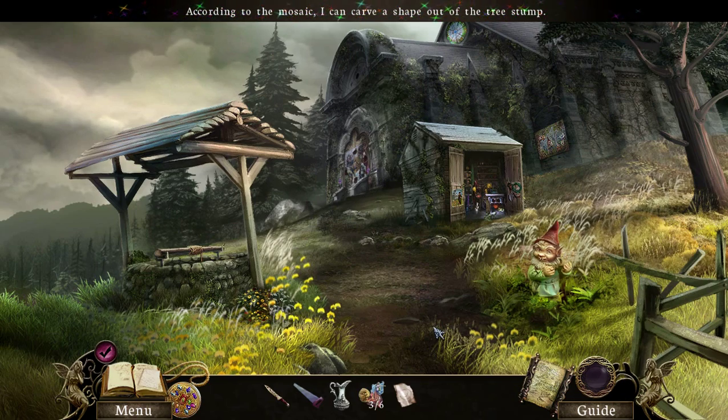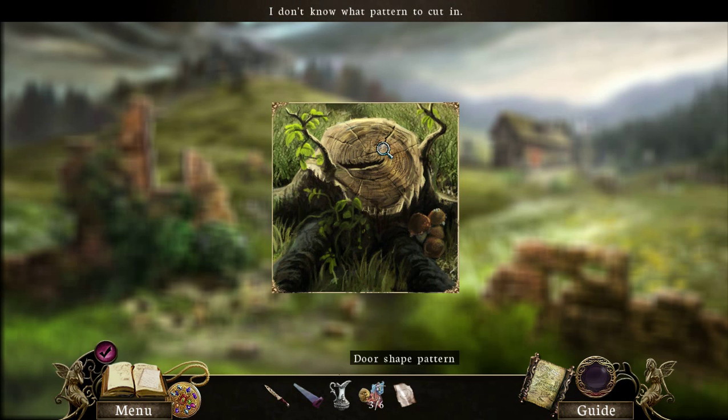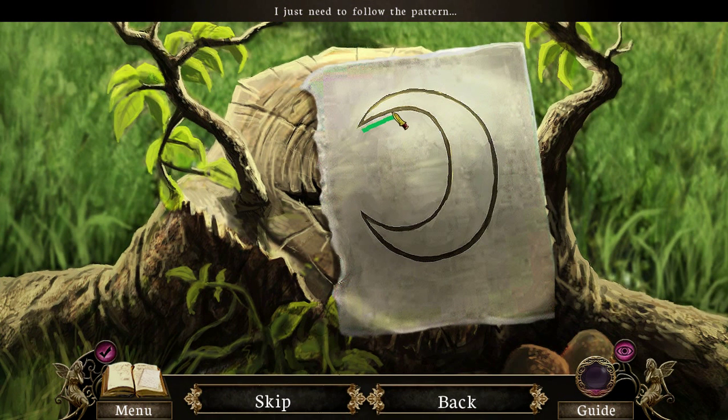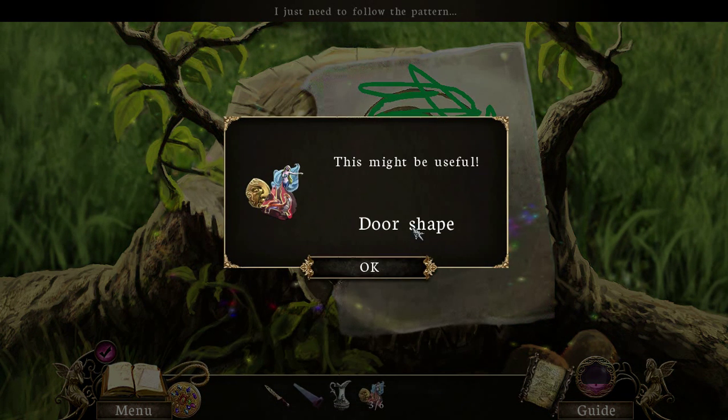According to the mosaic, I can carve a shape out of the tree stump. I don't remember seeing that in the mosaic, but let's go with it. Do I saw it? I don't know what pattern. Well, I have a pattern here. Just need to follow the pattern. Okay. Cut, cut, cut, cut, cut. Yay!